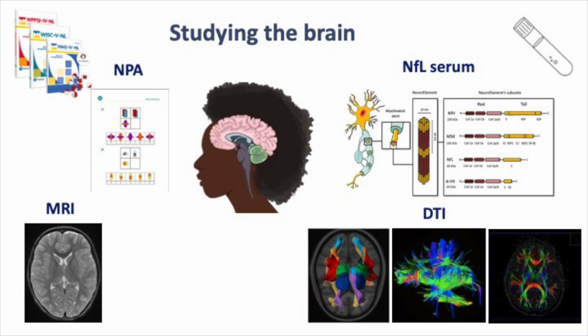How can we study the brain? Well, we can do cognitive tests, neuropsychological assessments to see what it does with our cognition. We can study the brain by performing MRI scans. And we can study the brain more in depth on the scans by looking at the integrity of all the connections of the brain, the white matter. And then last but not least, we can study biomarkers.